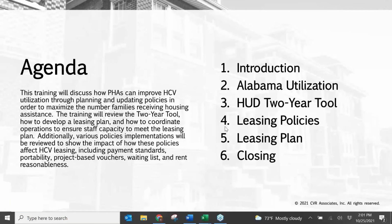So today we're going to start with a quick introduction. We're going to talk about the state of Alabama's utilization. We'll go into the HUD Two-Year Tool, talk about leasing policies and leasing plans, and then do a closing section as well. We will take questions throughout, so please don't be shy. We want to make this as interactive as possible.